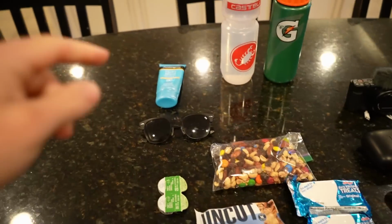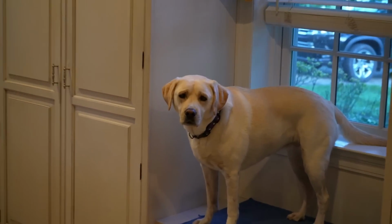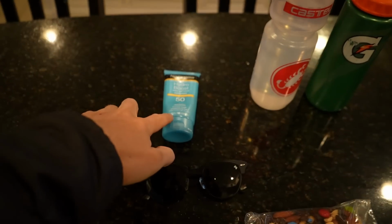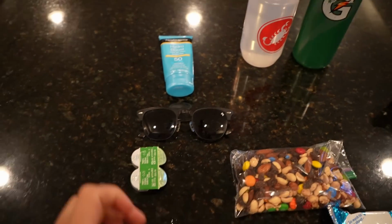So we also have some sunscreen and sunglasses for when it gets warm out. As you can see, it's a little bit overcast right now. There's Maisie chilling. But when it does get hot out, or the sun comes out, sunscreen and sunglasses, and sunscreen for the back of the neck specifically. Extra pair of contacts just in case.